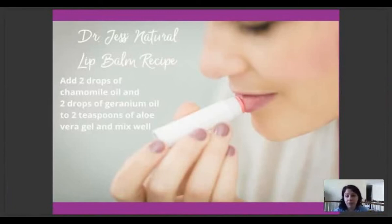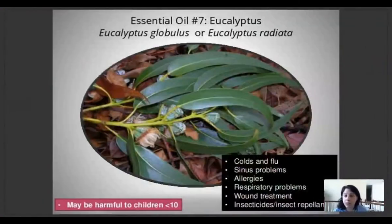Here is a recipe that you can easily do. All you need is a little bit of aloe vera gel as a carrier, and you just put a 50-50 blend of Roman chamomile and geranium, and you can make your own lip balm. So again, great in skincare products.